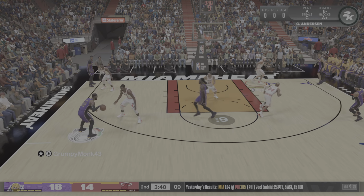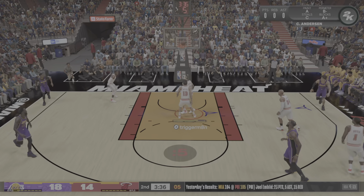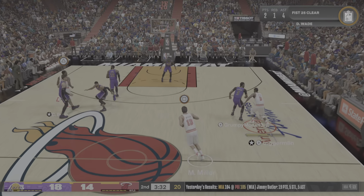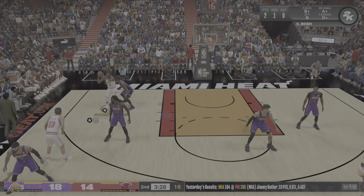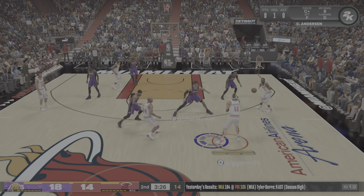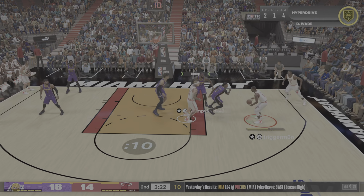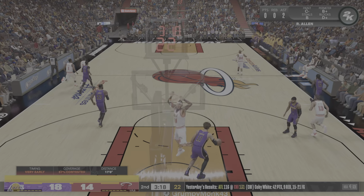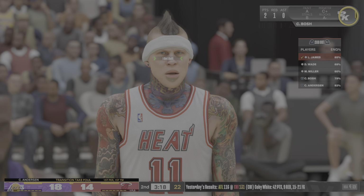Outside, James. Prince the screen. James wide open. The rebound by Anderson. Everything worked except for the outcome. You want him to shoot that every time. Heat moving the ball around. Tries the spin move. 17-foot shot on the way. Misses that one. He's made one and missed two this game so far.